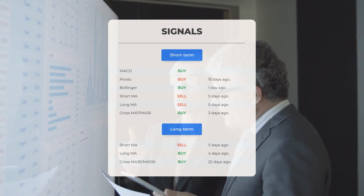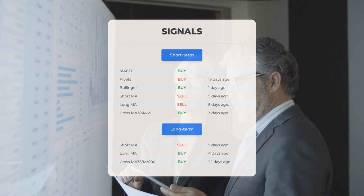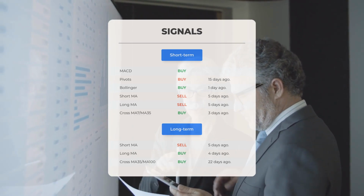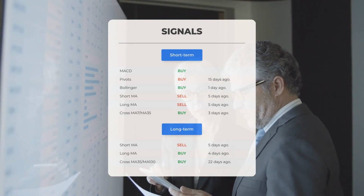If we examine the 12-month chart, we observe short moving average, sell signal from 5 days ago. Long-term moving average, buy signal from 4 days ago. The relationship between the short and long moving averages shows a buy signal from 22 days ago. Remember to visit our page at StockInvest.us if you want to find more signals.